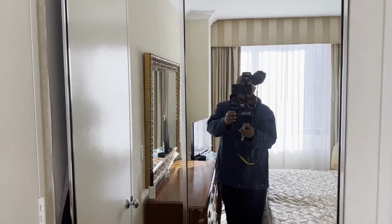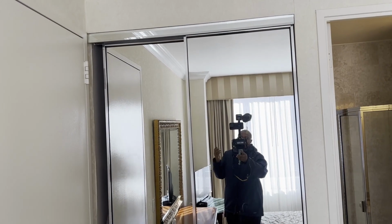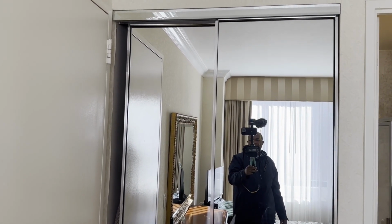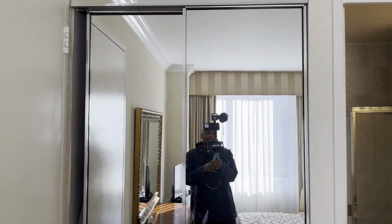And then this is great, a mirror. So you just have a giant mirror you can look at yourself in as you get dressed, as you get prepared, I guess, if you're into that kind of thing. I'm not so much, but I do like having this mirror. It just adds a little something to a room, I think, instead of just having blank walls. It's quite nice.